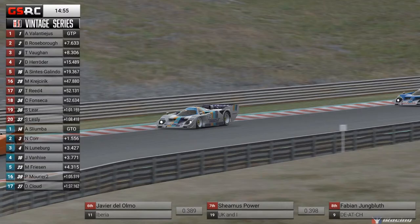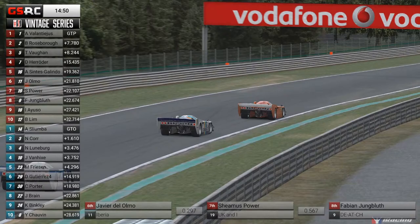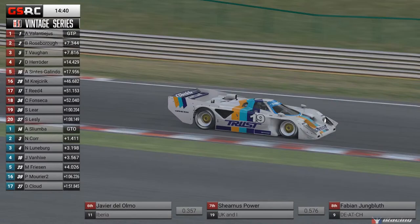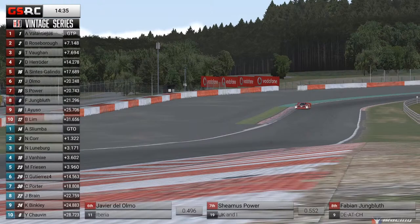Seamus Power here. Obviously, we saw him earlier. I think he managed it. He's been having this battle with Javier for a good while now. And I think they've traded blows a few times, potentially. Maybe not contact, but at least positions. Yeah, just looking, Seamus Power plus 7 on the day. Jungbluff plus 5. Del Olmo plus 4. So they've had some really good battles to get through the field.